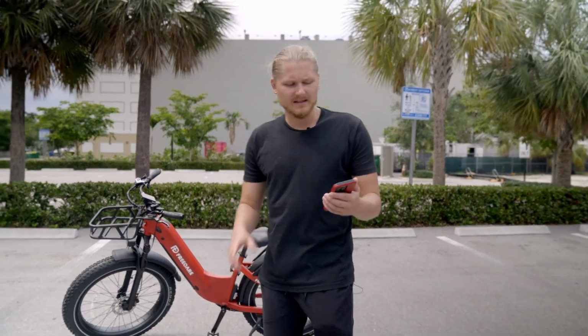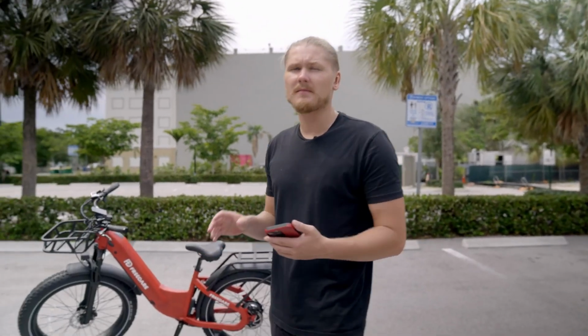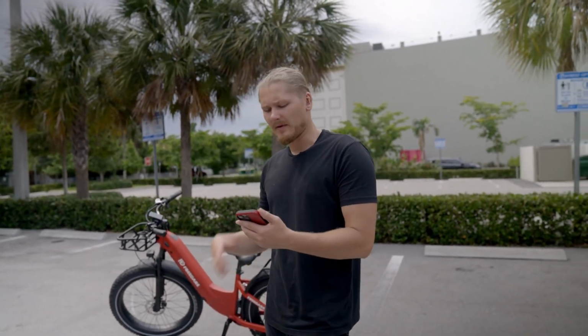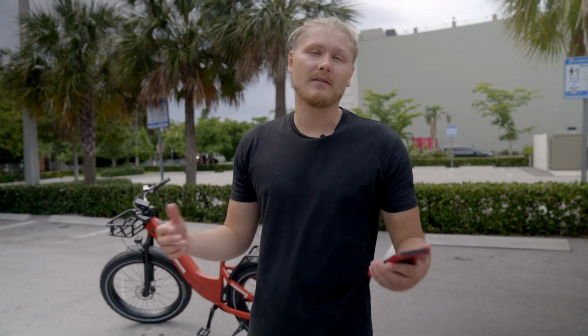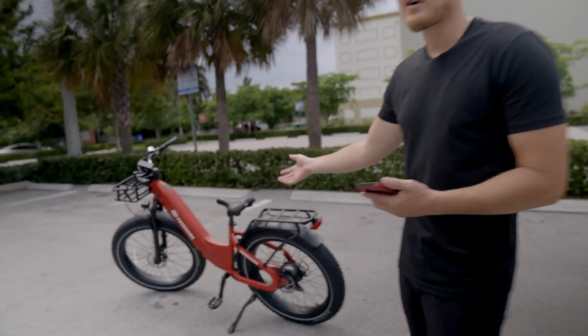To read out all of the specs, this is a 750 watt motor peaking at 1,000 watts. It's a Bafang motor. It has a Samsung battery, up to 150 kilometers of distance. And then the big thing is the smart app and the anti-theft system, which includes a GPS in this bike. So if anybody steals it, they're not gonna get very far, or at least they're not gonna be able to hide from wherever they have taken the bike. You can pick up one of these bikes starting at $1,300, which is honestly a great price. You can really only pre-order these bikes through their Indiegogo. They have not actually hit the legitimate market yet, but they will be released very soon. So we'll be looking out for the competitive price that they'll be launching this bike at.